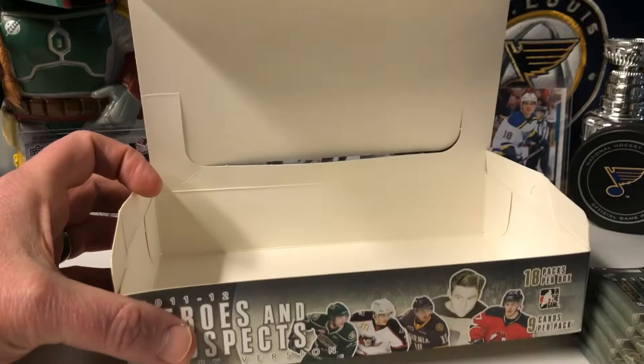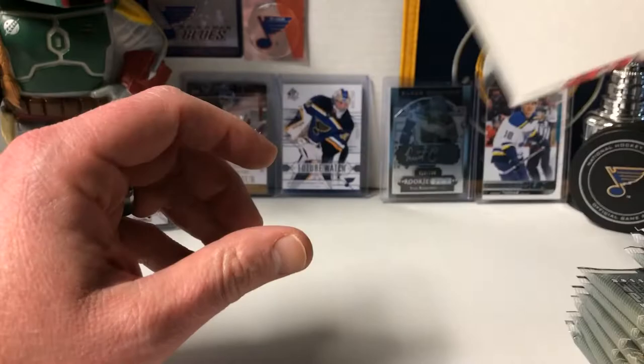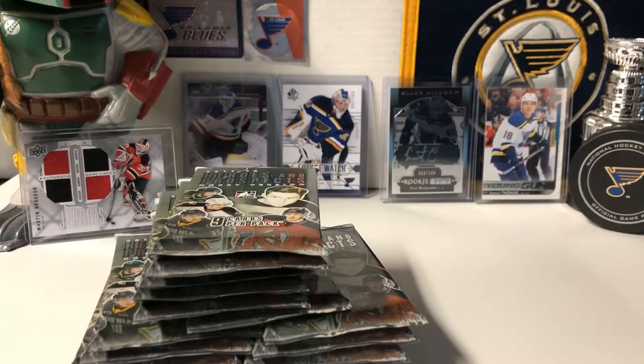So there you go. Again, as you can see, it's CHL, AHL. I guess the Players Hockey Association as well. A number of different inserts. They don't really give odds, but there's a ton of different inserts and jerseys, parallels, you name it. So I'm really excited to get into this and get it open.